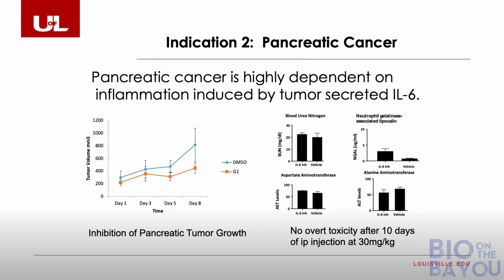The second in vivo test we've looked at is in pancreatic cancer. This is a tumor model where we've injected immunocompromised mice with a human pancreatic tumor cell line, then wait till the tumor reaches a measurable size, about 200 millimeters cubed, and then start treating with the drug and measuring the growth. And essentially, we can halve the growth of the tumor cells at the dose treated, which was 30 mg a kg, and we saw no toxicity at this level.